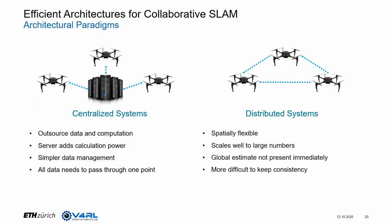On the other side, we have distributed systems. They're spatially more flexible because they don't need to stay within communication distance of the server. Then we don't have this bottleneck problem with the server, so it scales very well to a really large number of participants. The downside here is the global estimate is not present immediately, so we have to use some message passing between the agents to get a global estimate of our environment or of our formation. And of course, this distributed fashion of storing information makes it more difficult to keep consistency in the system.